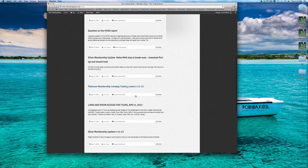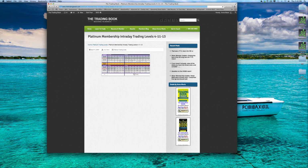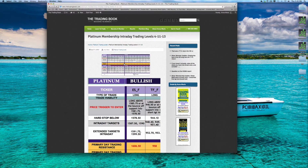Now, if you are the type that doesn't like to hear anybody talking over your thoughts, then this is ideal for you because you can get the intraday trading levels and just go about your business. The intraday trading levels are set up like the gold and silver membership events. They're just much faster on the day. Same sort of thing. You have the interactive Excel spreadsheet that you can download, put your own entries in where you entered. It gives you your chance to say, hey, here's that trigger. I took it. Here were my results, and I followed this or I didn't follow this.